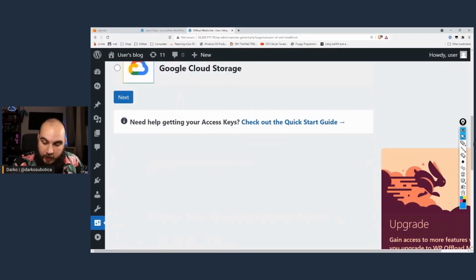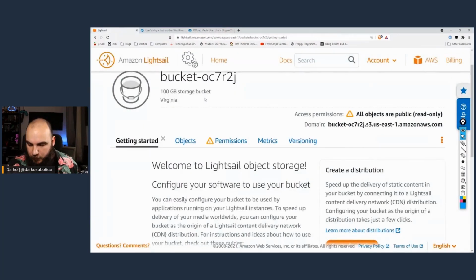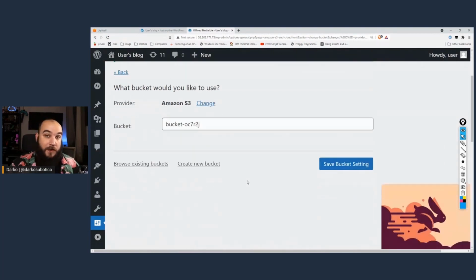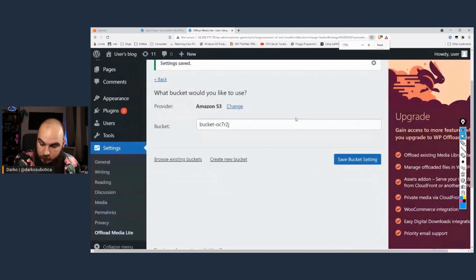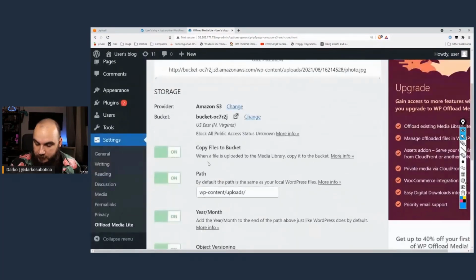All right. First of all, we need to tell it which bucket to use in this case. I'm going to go here and just copy the name of this bucket. You copy the name, you come back here, and you paste the name here. Boom. Now it knows which bucket to use. And one of the things you need to do here as well, save bucket settings. Boom. Excellent.